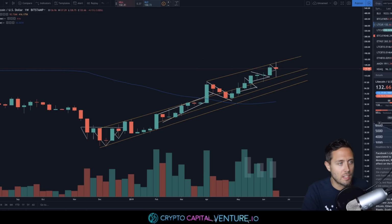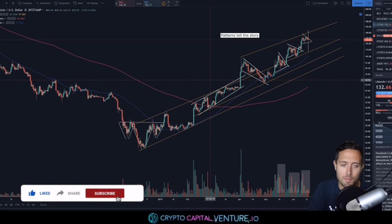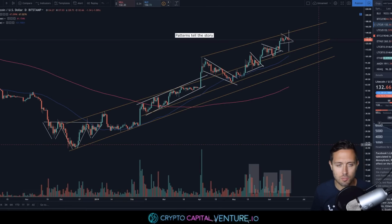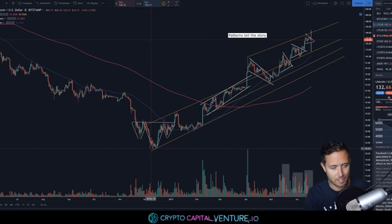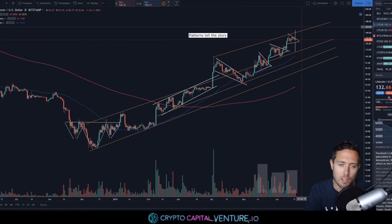Tough to see on the weekly, but a lot more clear on the daily chart. Here we have a bunch of patterns. First off, we have these orange lines, these rising wedges, this rising channel, a series of channels, really illustrative of the strength that Litecoin has had since its swing low back here in December, right? So the question is, are we going to continue in this strength and hit its next bullish target of $150 or so? That's what I want to talk about in this video.